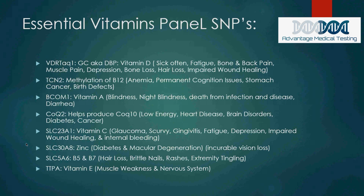Last but not least, the TTPA, that's going to be dealing with vitamin E. And vitamin E is very important for our muscles and our nervous system. All right.